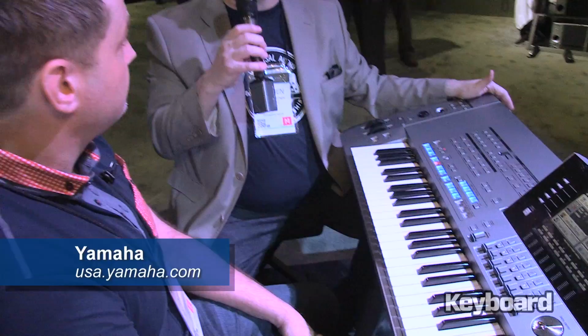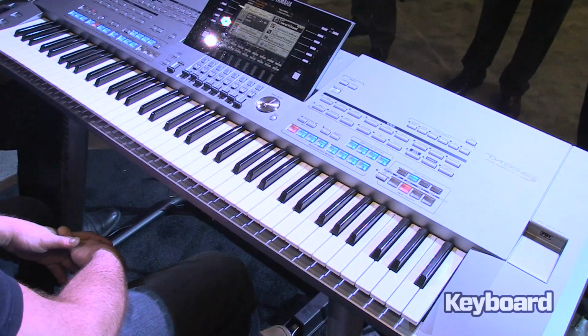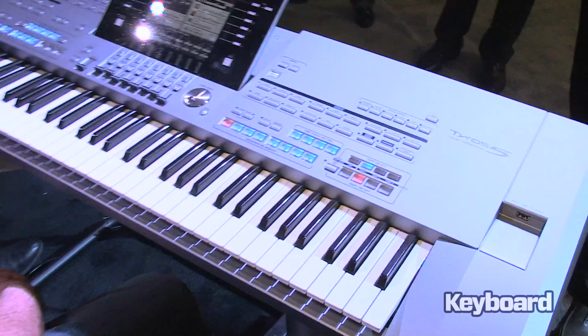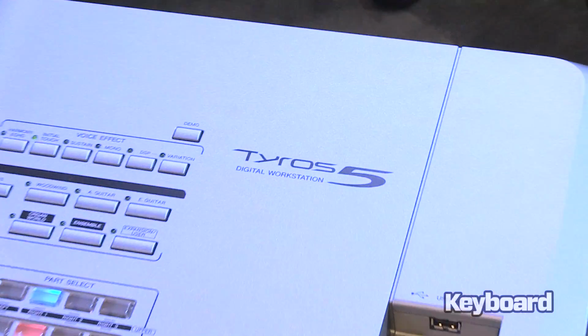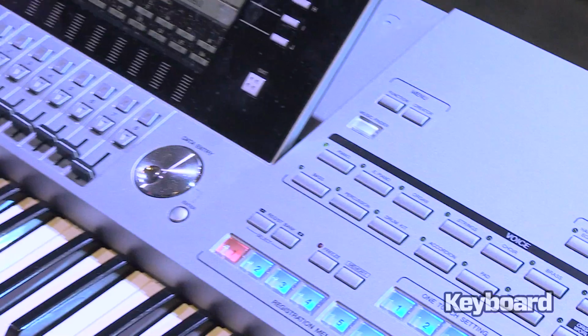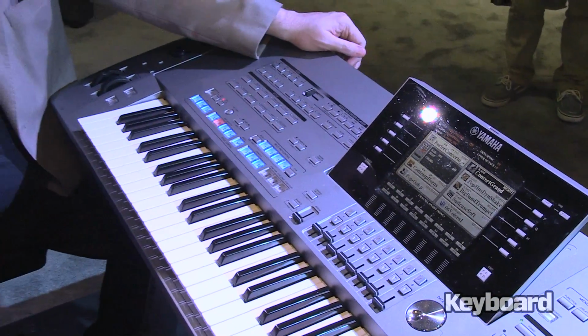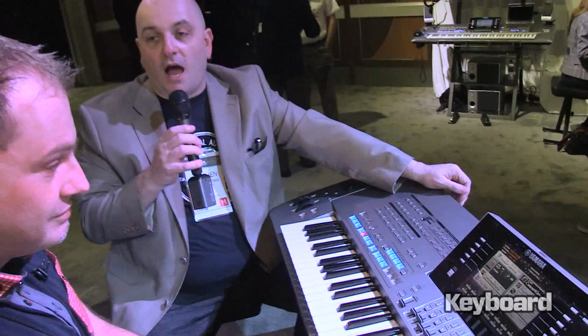Steve Fortner here from Keyboard Magazine on the final day of the 2014 Winter NAMM show with Yamaha's latest iteration of the Tyros workstation, the Tyros5. If you are not familiar with what an arranger workstation does, it's sort of the ultimate evolution of the auto accompaniment keyboard, but the auto accompaniment is extremely sophisticated, as are the articulation and realism features on instrument sounds and many other things. I reviewed a couple of the Tyroses, the 2 and the 3.